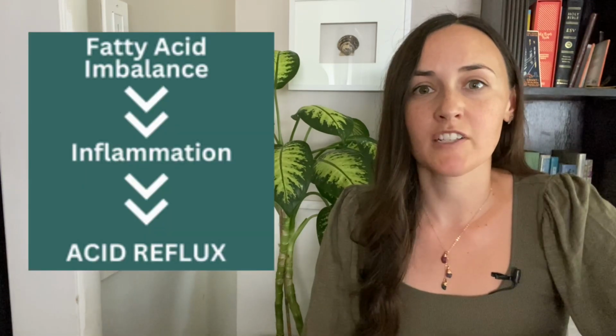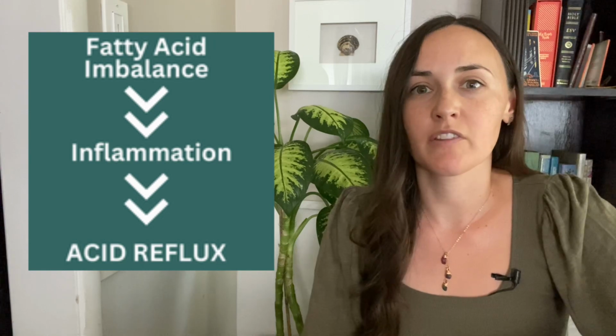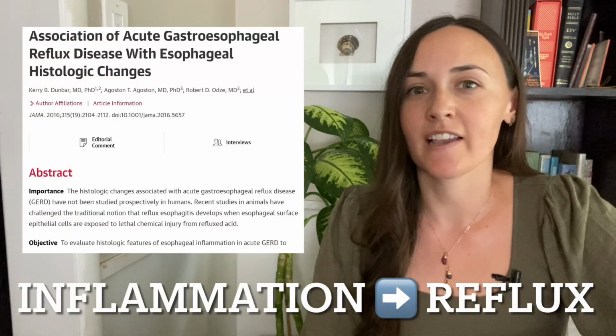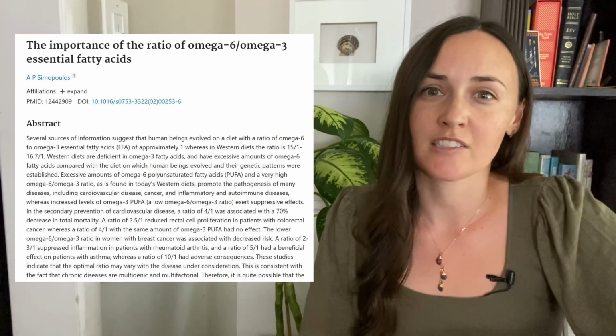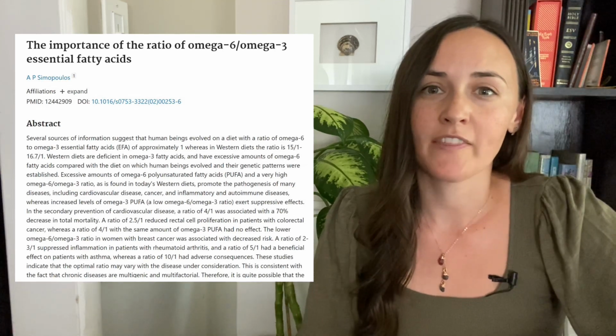This relates to reflux because imbalances in fatty acids can lead to inflammation, which is one of the things that contributes to reflux. The standard American diet tends to highly favor omega-6s, and so most of our diets have too many omega-6 to omega-3 fatty acids. It's not that omega-6 fatty acids are bad, it's just that most of us are not eating the right ratio, and this encourages more inflammation in the body.